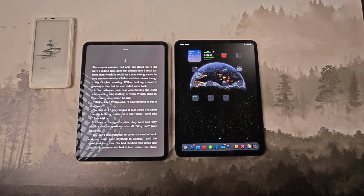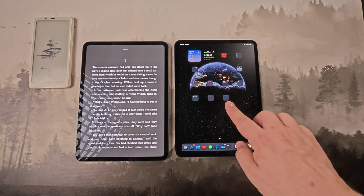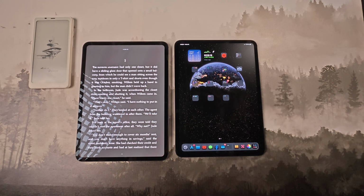So what I generally ended up using is trying to find a matte or anti-glare protection, a screen protector, whether it's plastic film or tempered glass. And I've tried so many over the years. So if you're watching any other video that says you don't really need this, you could just get this and slap a screen protector on it, absolutely not. The experience is not the same.